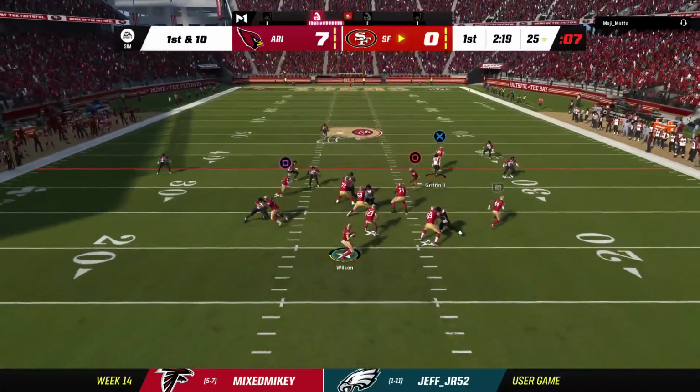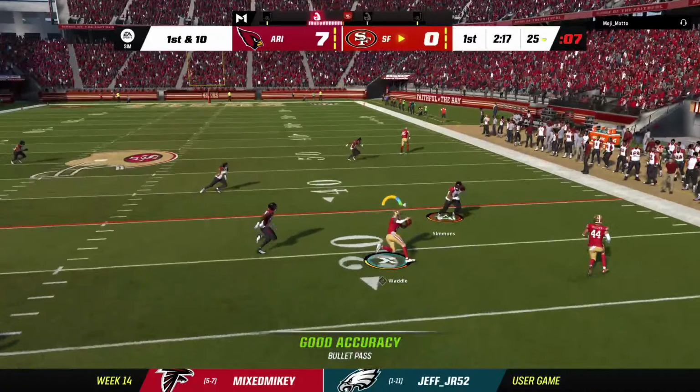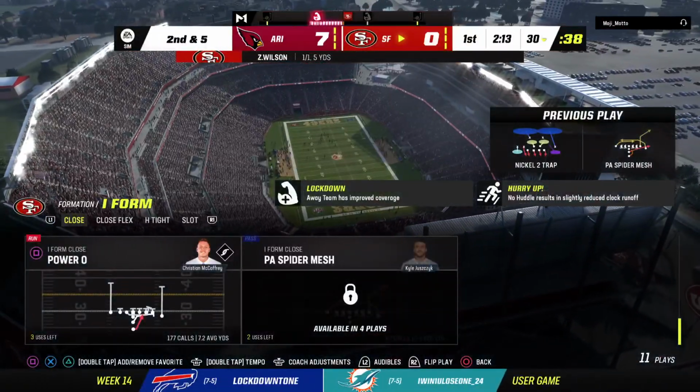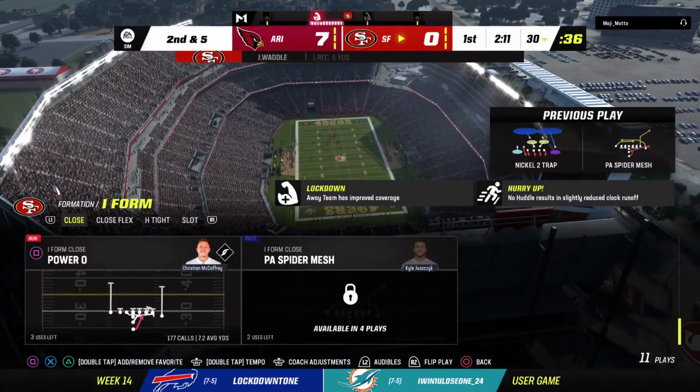They go play action now. Wilson throws right side, going to be caught here by Waddle. And this will be a gain of 5 as he gets it to the 30.